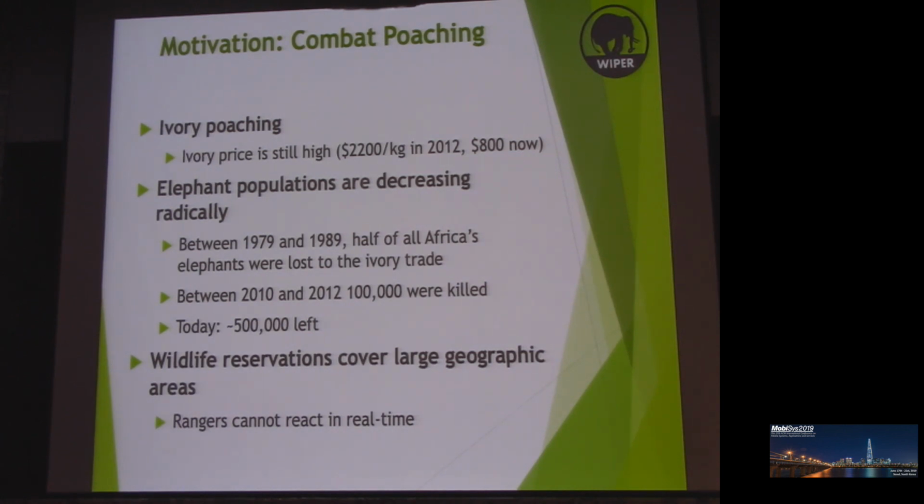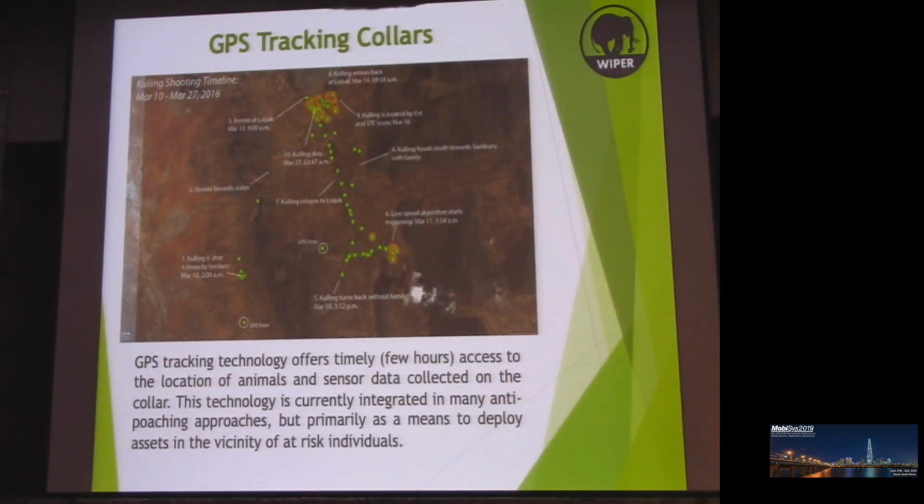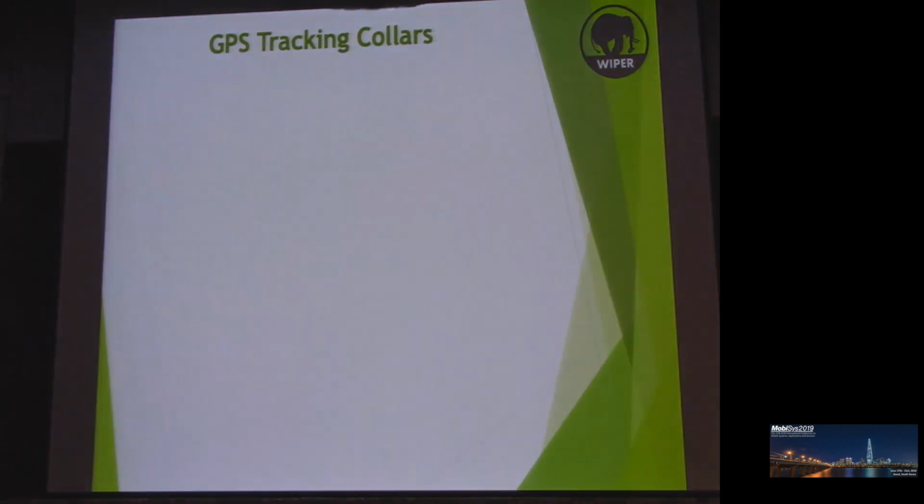In the last 60 years, many elephants were killed, and nowadays only around 500,000 are left in Africa. Many of those animals live in huge reservations, but rangers cannot protect them in real time. One of the methods they try to use to protect the animals is GPS tracking collars. This technology offers access to the location or position of the animals, but not in real time.